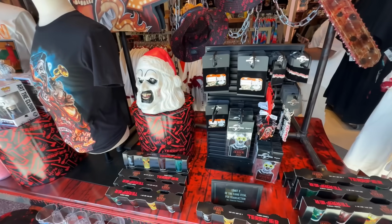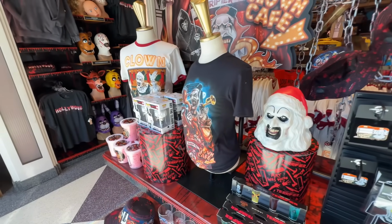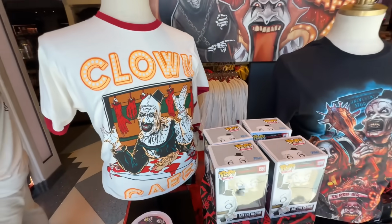You can see that there is a ton of stuff to go over, and a lot of this stuff is already selling out. I mean, people are going crazy for a lot of the HHN merch this year.